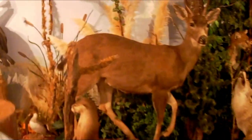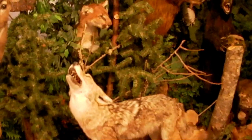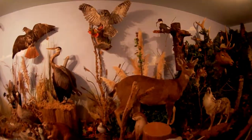And the wolf can howl. That's not a wolf. That's a coyote. And behind the coyote is a cougar. Cougars are cool.